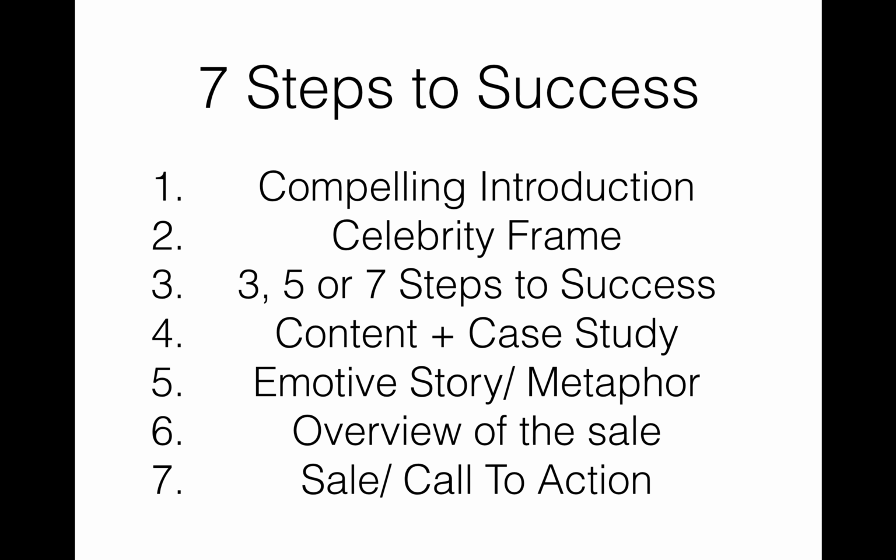Number 4 is content and a case study. So content being, for example, that you would teach some piece of idea or one of those 3, 5, or 7 steps. Then you would back it up with a case study of someone that implemented that and got a great result. Content, proof, content, proof. What this does is by the time you get to the sale, the client has already received many examples of your success with clients before. Then step number 5 is an emotive story or a metaphor, something to engage them.